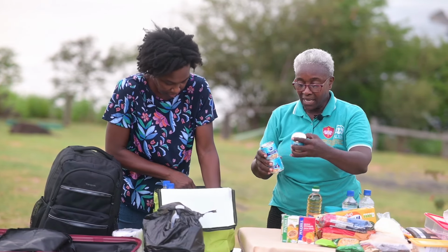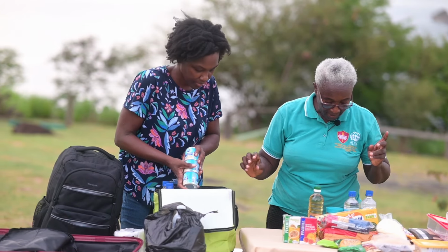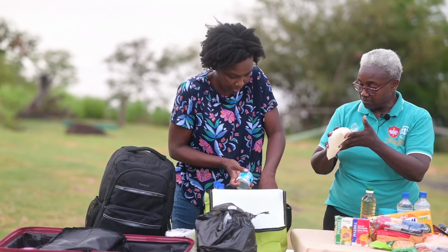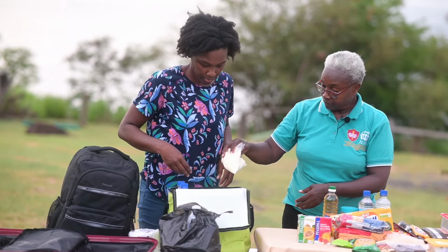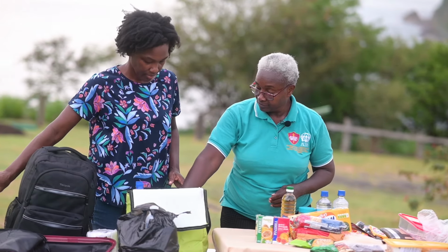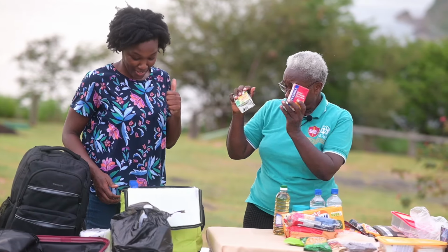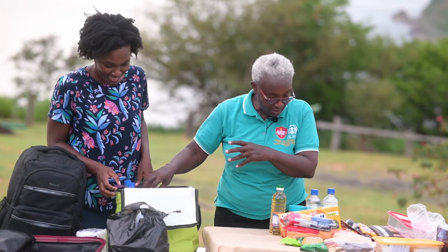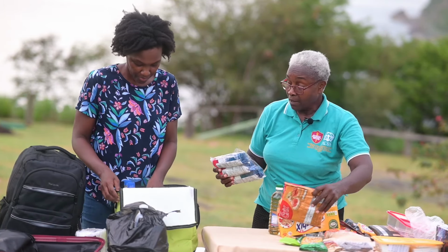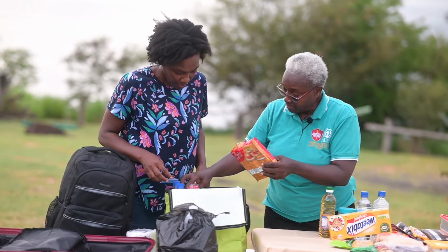And then we have some milk. There is an evaporated milk can. And we also have some powdered milk. Okay. There is some tuna. Two kinds of tuna. The children will want to have some juice, right? So you have some juice for the children. And then we have some biscuits. Your carbohydrate is important.